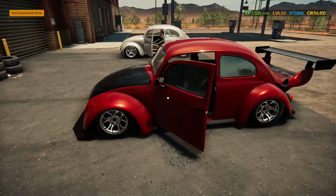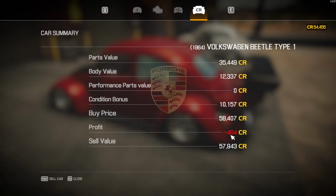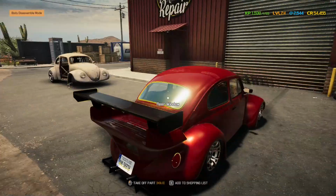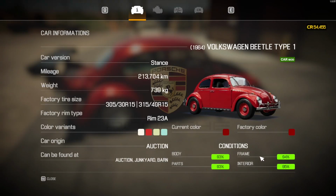Alright, I think it's actually a blessing in disguise, because I thought I'd overpaid for this one anyway, and I've only lost 464, but if I can just repair some of the body parts and get a little value out of this. I don't know how bad the frame is. Let's take a look at the frame. There's not really much I can do to this quickly to get that value up. But let me go and spruce it up, and then I'll show you what I'm going to sell it for, and I'm going to have to go back to the auction and buy a GT car, and not the stance version.